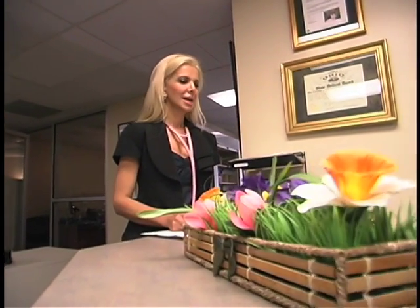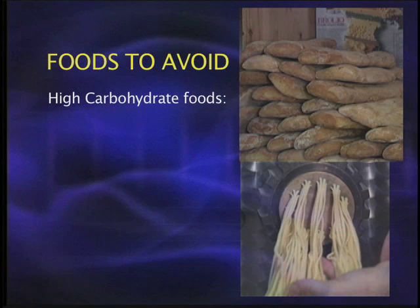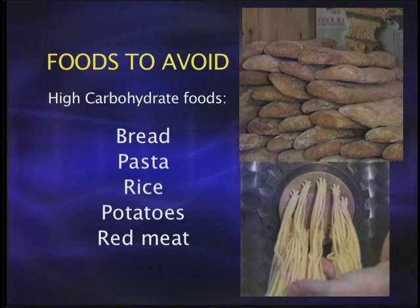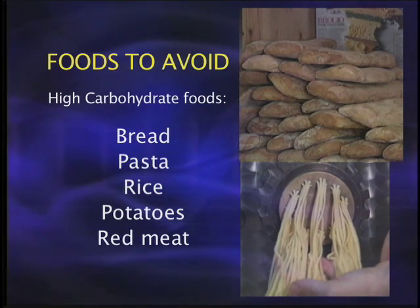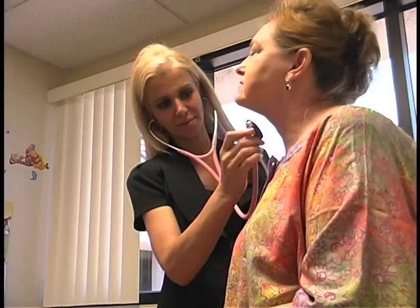What diet or foods are recommended to manage diabetes? Patients with diabetes should avoid foods with high carbohydrate. Bread is high carb, pasta is high carb, rice, potatoes. Of course, meat. Red meat is not a good source for protein for those patients. Probably chicken or turkey or beans. This is a good source for protein.